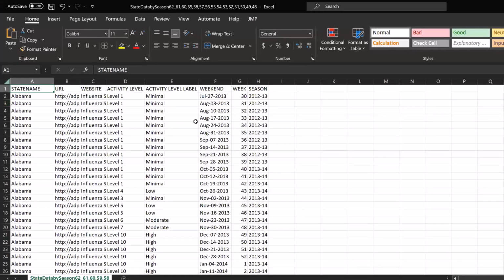So I'll show it to you before I import it into JMP. We have a state. We've got a URL and a website that we're probably not all that interested in right now. But then there's the activity level, and then a grouped version of the activity level that we won't be using, and then the end week and the week as well with the season of the particular level. So we're going to import this first.